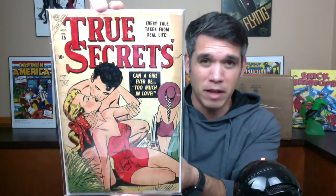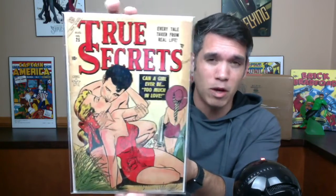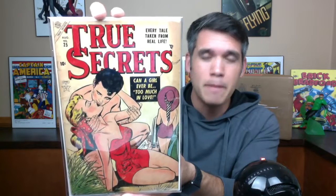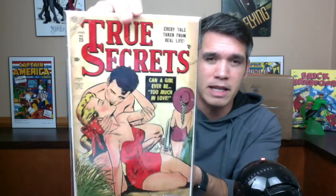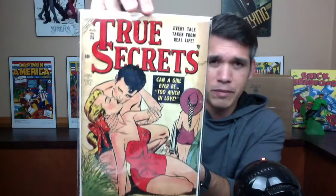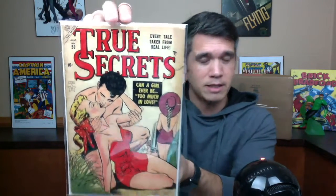And I picked it up for like $6. So I'm really happy I didn't pass this one up, because this is easily the best cover in the run. Look it up on like mycomicshop.com. Look up the run True Secrets Atlas from the 50s, and you'll probably agree with me that this is the best cover in that entire run. Vince Coletta cover, True Secrets, number 25 from Atlas.